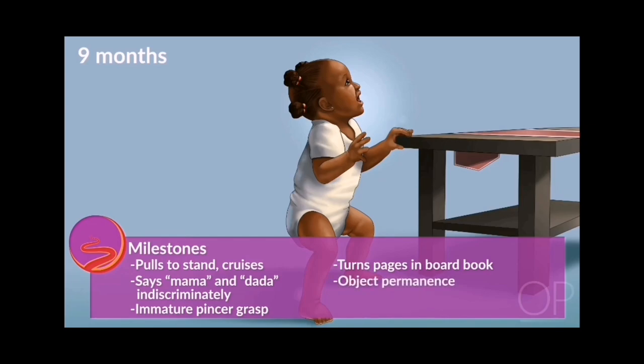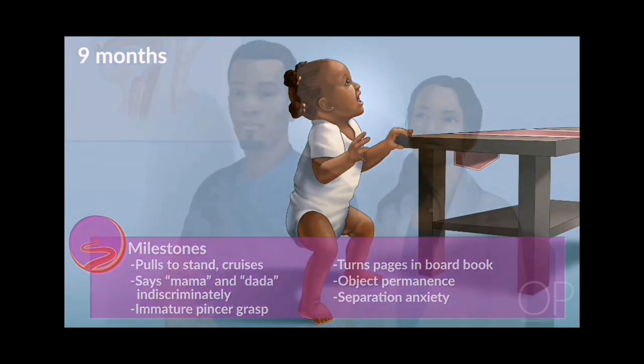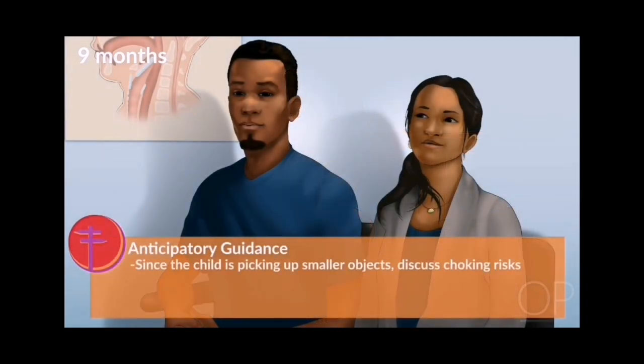Thus, she is also developing emerging separation anxiety, realizing that Mama and Dada still exist even though they aren't in the room. Since the child is picking up smaller objects, this is a good time to discuss choking risks. This also is the time for talking about separation anxiety. 12 months.